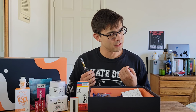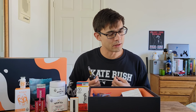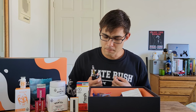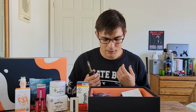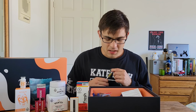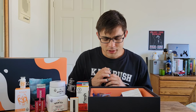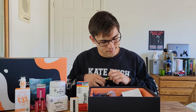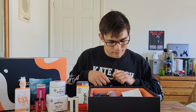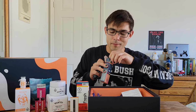Very dry and mild. Definitely citrusy, definitely green plant material. Not a heavy kind of experience at all. I kind of like it. It's very mild, very mild. So that was Tangy by Alpine. In a full gram.